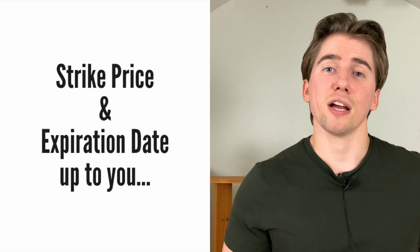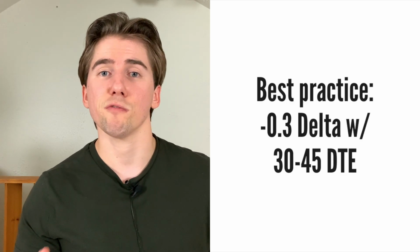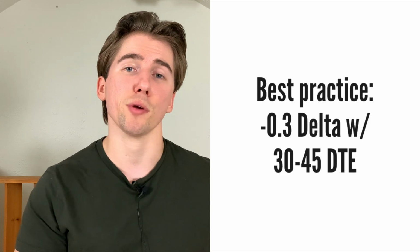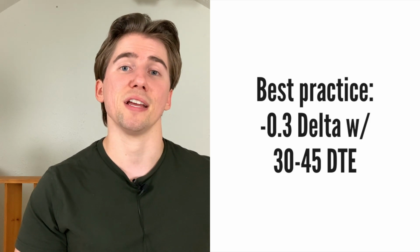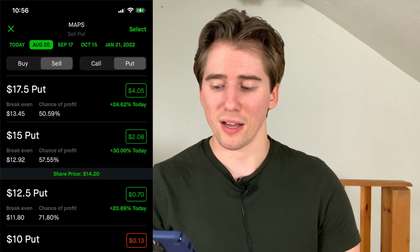Your strike price and your expiration date are going to be a personal preference, but generally the best practice for selling puts would be a negative 0.3 delta and 30 to 45 days until expiration. This option here has 37 days to expire and a negative 0.27 delta, which is about close enough.